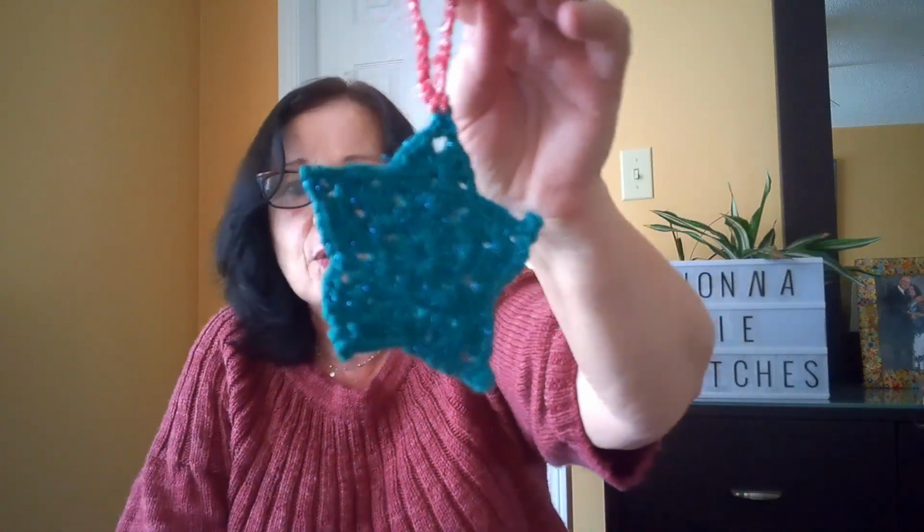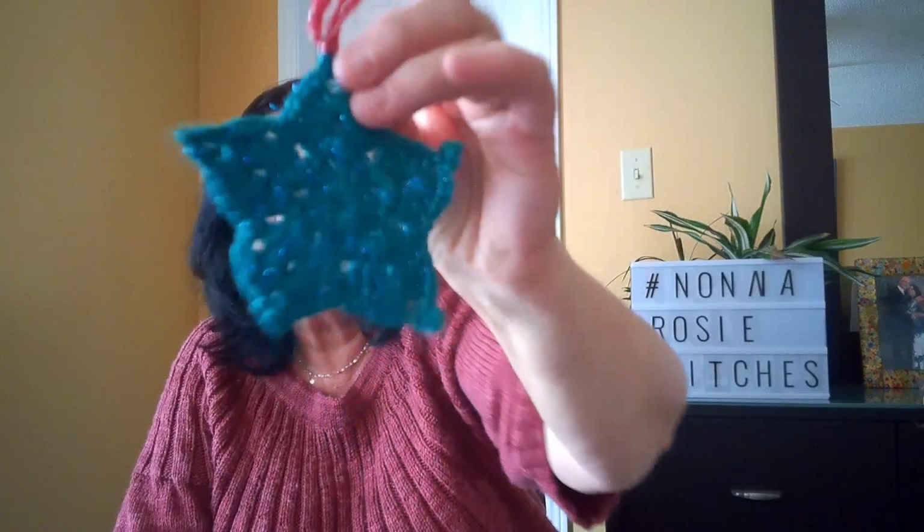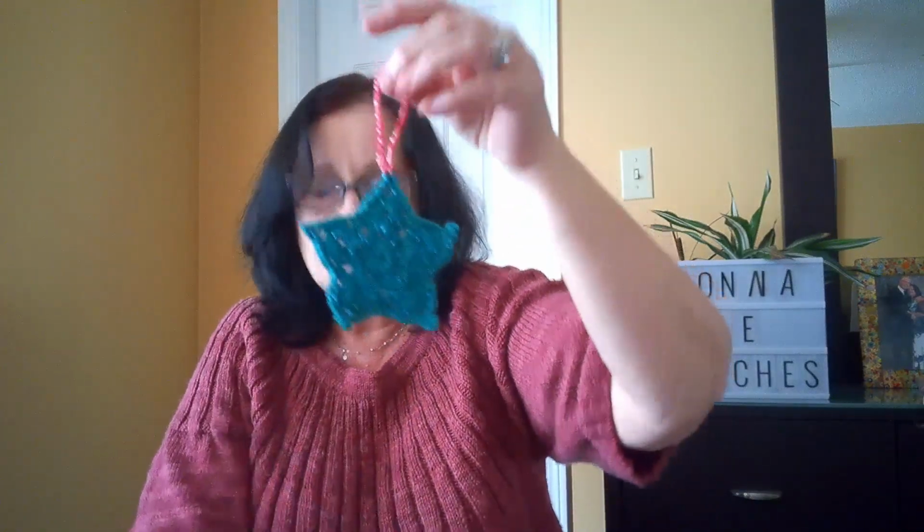So I did get a card from Shell Crochet, Michelle, at Christmas, and she sent me this cute little ornament. Isn't that cute? It's more green than blue. I don't know if you can see that in this color, but yeah, I did put it on the tree. So it's really cute. I did get a card from Rosalie at Yarn It Out, so thank you, Rosalie. It was a beautiful Christmas card.